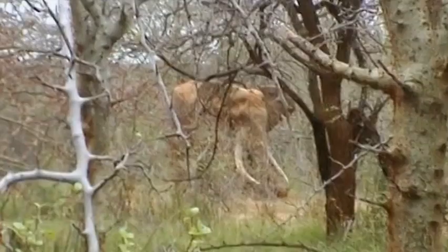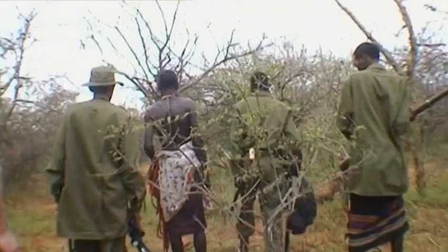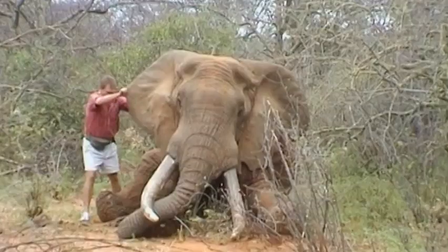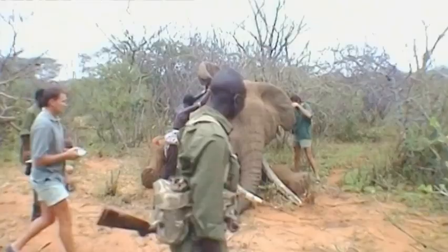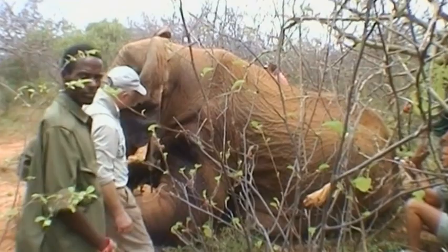Sometimes that's down to, you know, 10 or 15 metres. So yeah, that's where it can go wrong. You get a charge, you haven't got a lot of room to run away. Should be about to go down. Despite the very real personal risks, Ian successfully darts the bull and moves in to treat him. The growling noise is coming from the elephant. He's semi-conscious, and they have been known to come round without any warning.